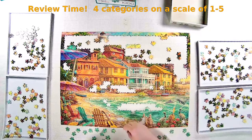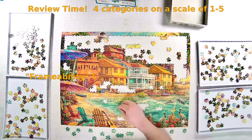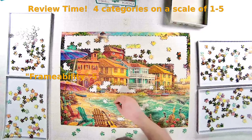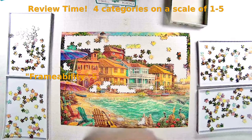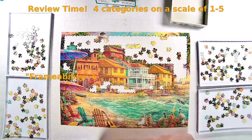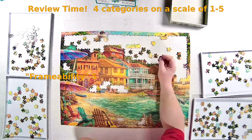Okay, final category, frameability. The most subjective of all the categories, my personal opinion: is this a piece of art that I would hang in my house? If I was the type of person that built a puzzle only once, would I seal this puzzle, keep it forever, and hang it somewhere? Well, I'm going to go with a 5.